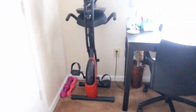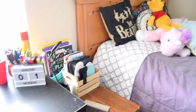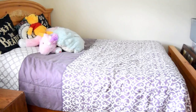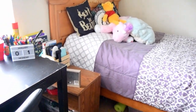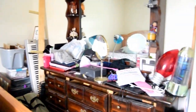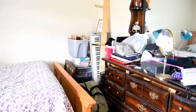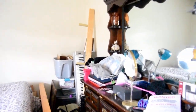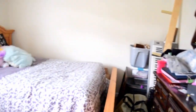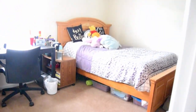I got my little workout section, my little desk here. This date obviously is not correct, but. And then the bed, all made up with some pillows. I got some stuff under there. And then this section is a hot mess, but we've got to find places to put all this stuff, you know what I mean. But so far it's looking real good. I'm excited.